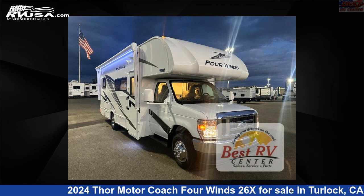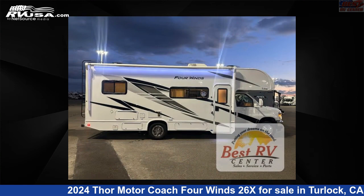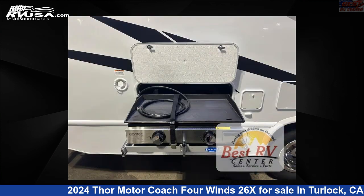This 2024 Thor Motor Coach 4 Winds 26X is a Class C RV. It is located in Turlock, California, 95382 and is offered for sale by Best RV Center.